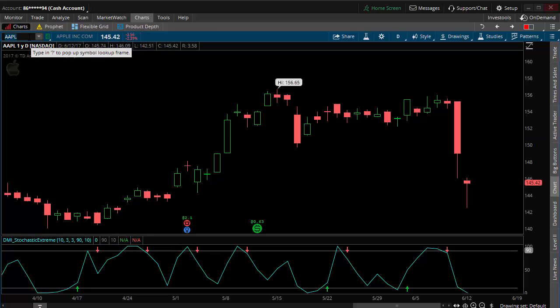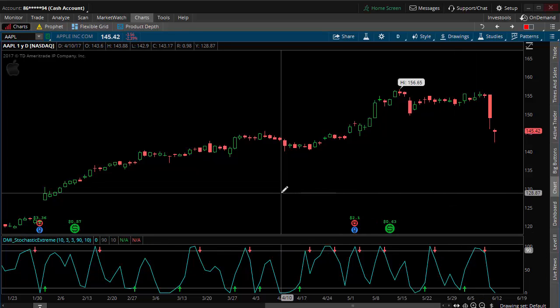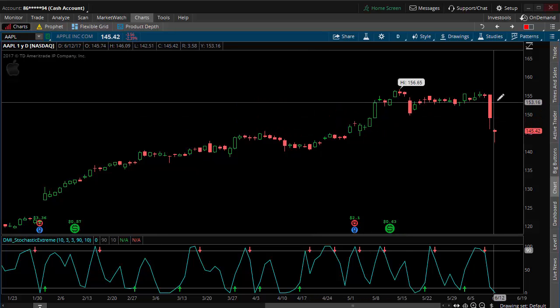Let me just be clear about the downgrade. The downgrade was not that they put a sell rating on it. It was basically downgraded from a buy to a hold. And whatever the analyst said, they think it would top out around 150. At the time, it was trading for 155.